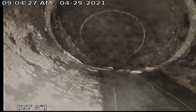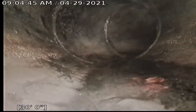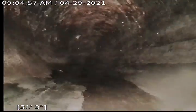Got a little bit of sewer gases in there, you can see, and those joints appear to be in fair condition. We're going to continue to push out. And those joints appear to be in fair condition. A little short belly there in this area here, as you can see, approximately 2 feet. And again, just continue to push out, make a little bit of a turn. It does appear that we are dropping down.